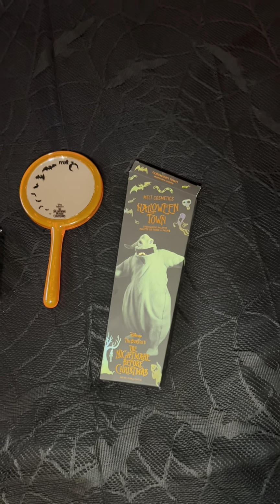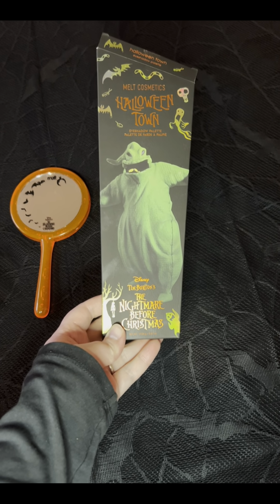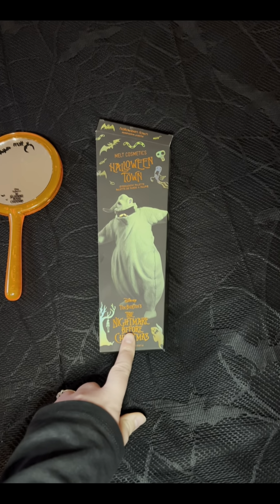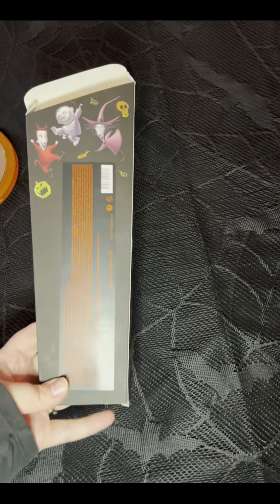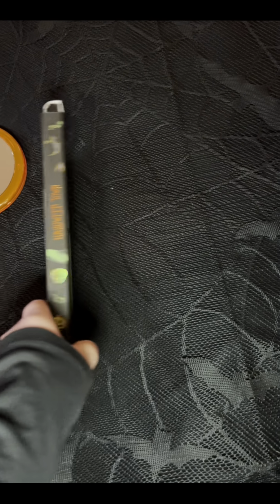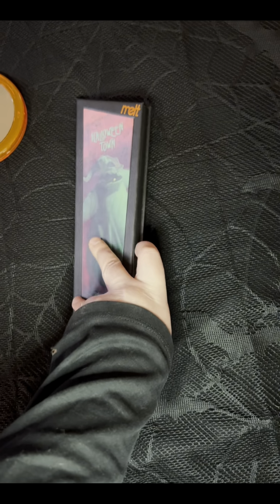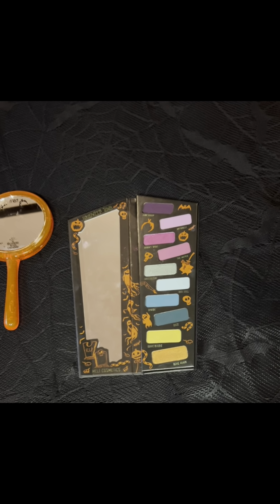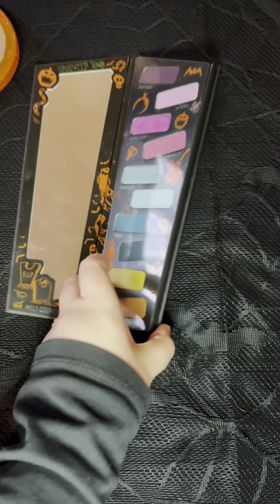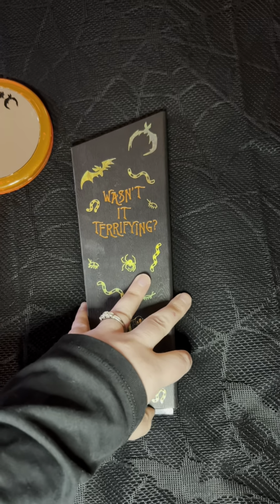So this is what the outer packaging of the Melt Cosmetics Halloween Town eyeshadow palette looks like. Disney, Tim Burton's The Nightmare Before Christmas palette. Looks like that is the back. This is the front. Boogie Boogie. That is what the color story looks like. Wasn't it terrifying? Is what's on the back.